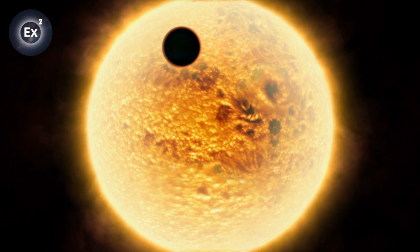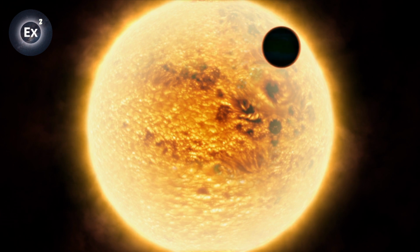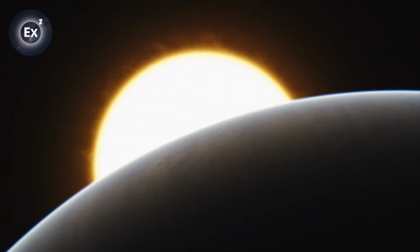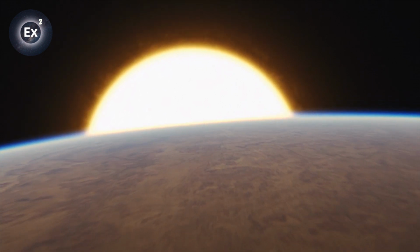Planets orbiting closely to their stars make more frequent transits, and the larger the planet, the easier it is to detect. So Charbonneau turned the Hubble's gaze towards Osiris, a gas giant that transits every 3.5 days.